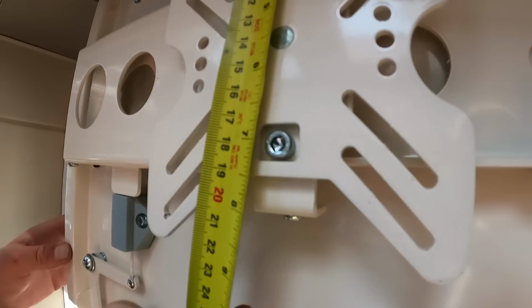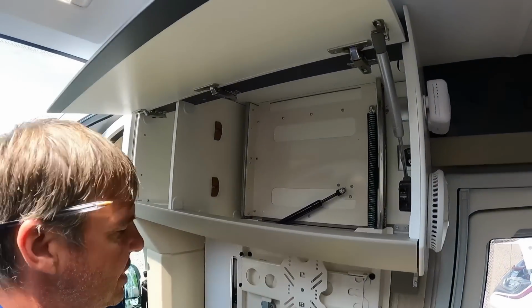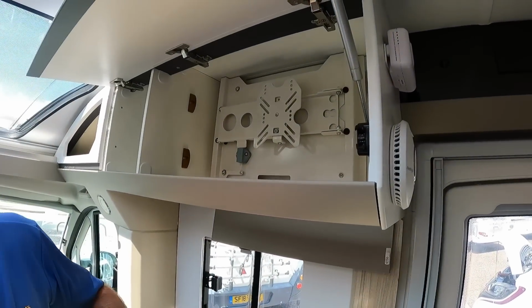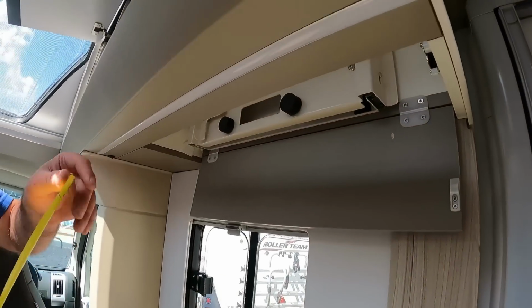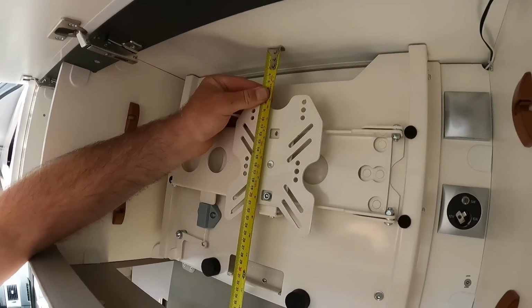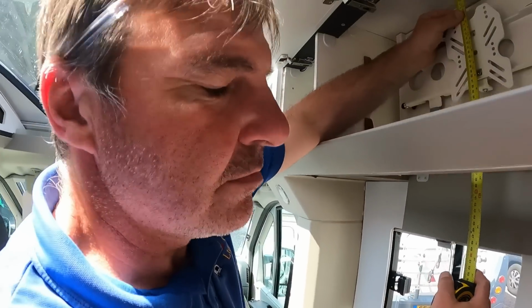That's got to be easy peasy lemon squeezy, isn't it? There we go, we know it's going to go. Let's just check now. I'll tell you what we'll do, we'll put that up and double check again. Oh sorry, yeah, it is the right one, isn't it? 491. So let's check up there. That telly's going to... That's not going to fit, is it? I'll get back to you on that.